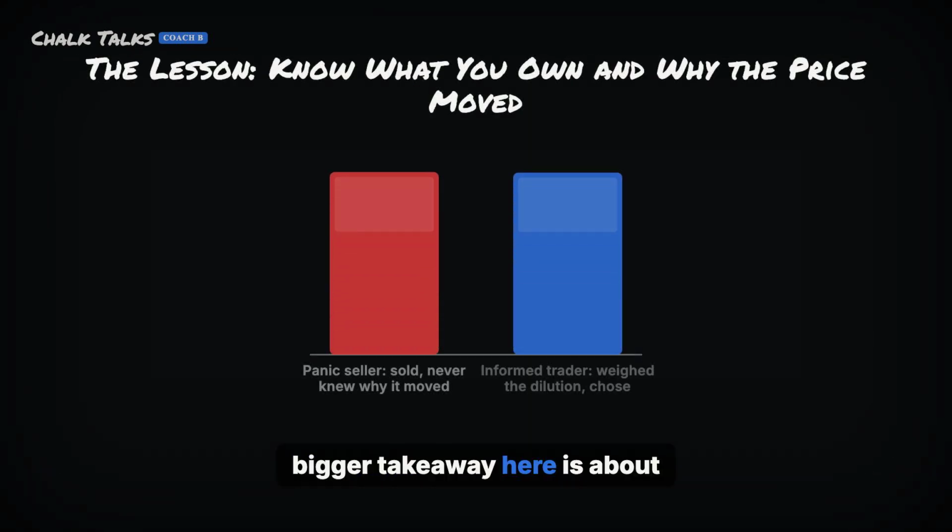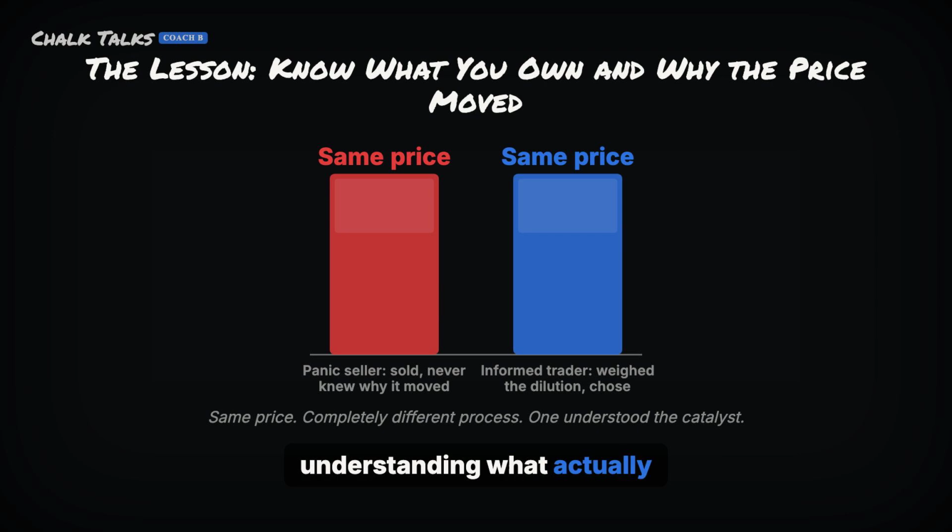The bigger takeaway here is about understanding what actually drove a move. When SMCI dropped 28% across those 2 sessions, some people sold in panic thinking something was fundamentally broken. Something changed, but it was the capital structure, not the business. Other people started asking whether the new lower price after the dilution was actually a better entry if you believe in the AI server thesis. Those are 2 completely different responses, and which one you have depends entirely on whether you understood the catalyst.